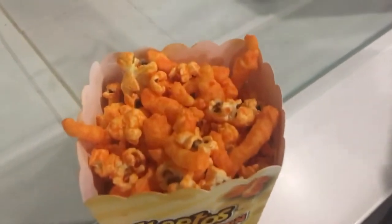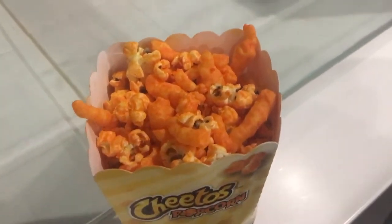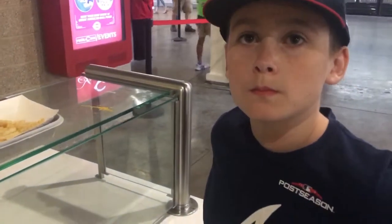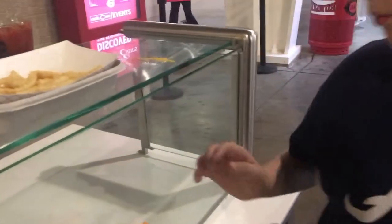I can taste that there's something there, but I thought the popcorn was made out of Cheetos. Oh, yeah. And it looks like the popcorn has that orange flavor like a Cheeto. So that's why I thought it was Cheetos as well. Let's see. I'll grab a bite. Yeah, I see what you're saying.